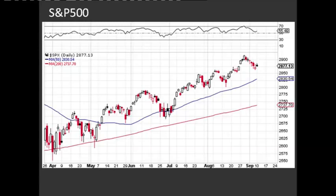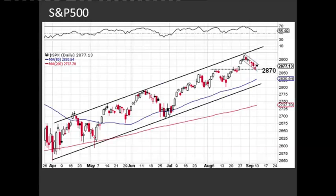If you have a look at the chart that's up on the screen at the moment, you can see this overall rising channel that has been intact since April of this year. That is still very much intact. You can still see rising highs and rising lows on that chart. So overall, it is still a very bullish picture.